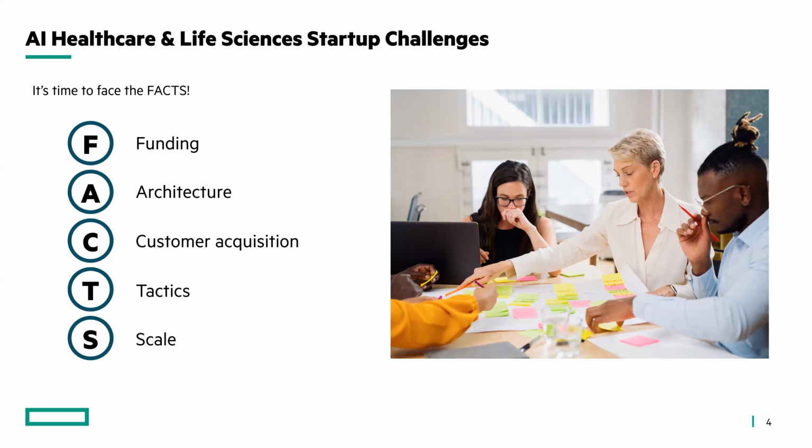And full disclosure, I have 7 startups in my investment portfolio, and one of the things I always ask them is: what's your exit strategy? How are you going to scale? Is your technology going to be able to handle the increased demands of infrastructure as you have more customers? So yeah, startups need to face the facts, Mo. And I'd love to hear Sabur talk about all of these pieces, as a great partner to us, really helping with the architecture, customer acquisition, tactics, and scale.